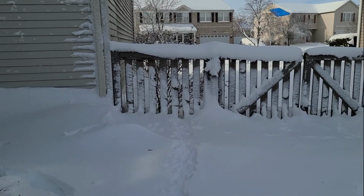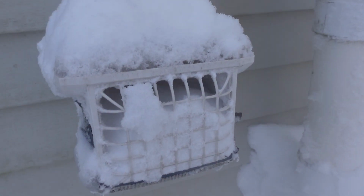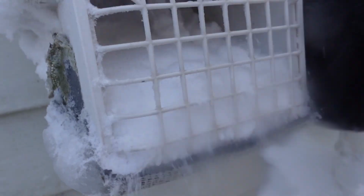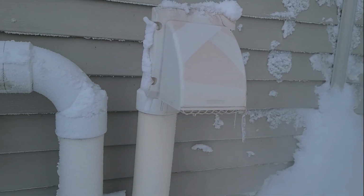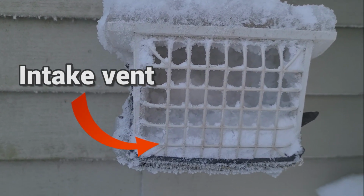So I trudged outside, waded through the snow, and then lo and behold, the intake vent was clogged with snow. So what happened was that with all the snow that we had and all the blowing wind, it threw the snow against the vent and it clogged it up. So slowly and surely, the furnace could not draw in enough air to ignite, and that was the problem. Now, it could happen to either vent. Naturally, if the exhaust side gets clogged up, the furnace will shut off automatically because it's a safety concern.